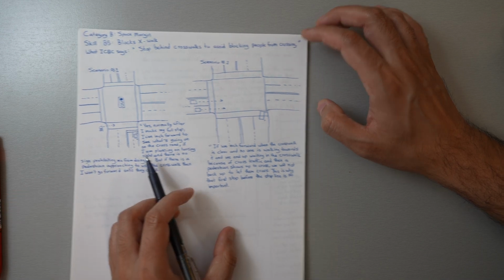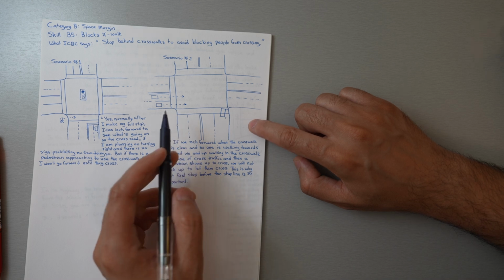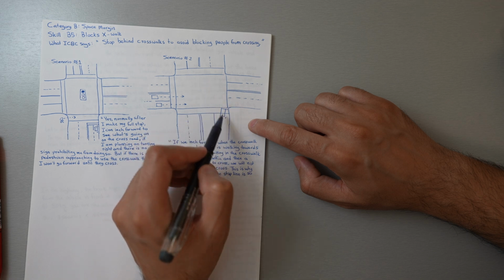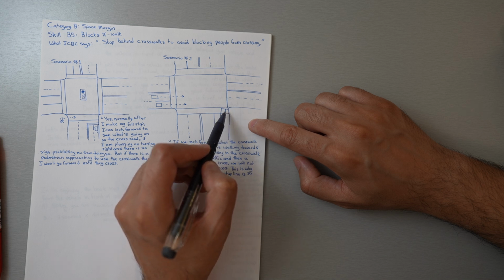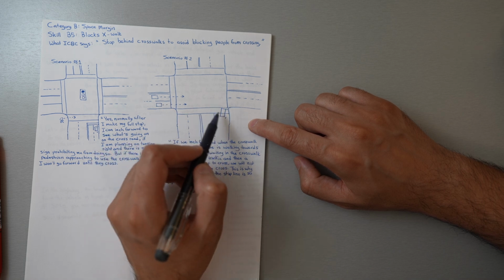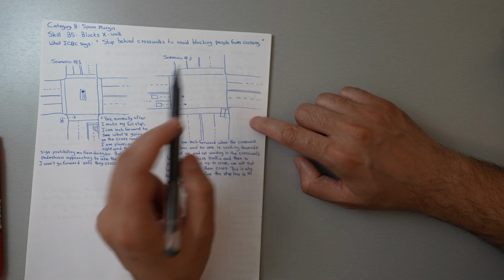Okay. However, if no one is coming up to use this crosswalk here, and I've stopped at my red light, I've stopped before the stop line, I've shoulder checked right, no one was coming up to use the crosswalk, I can inch forward here to see what's going on. Okay, so now I'm occupying the crosswalk, but I'm not blocking anyone from using the crosswalk.